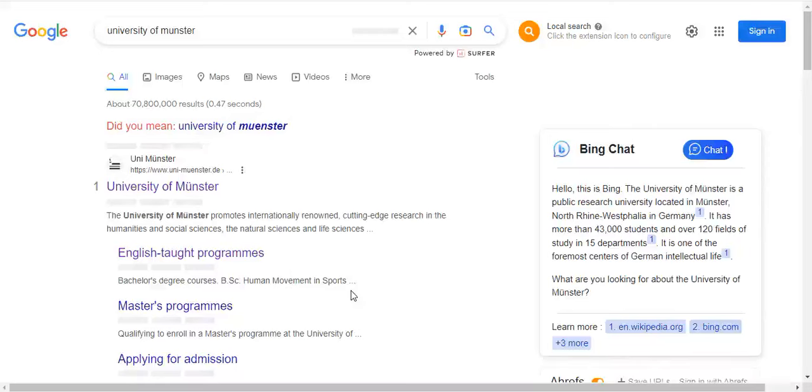Today we focus on one university, the University of Münster. This university is one of the oldest universities and also a research-based university located in Germany. It has a lot of programs, but for English taught courses, they have only a few programs.